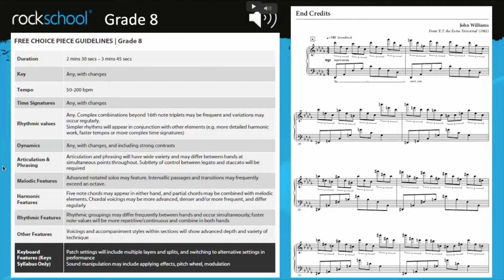Now, if you know the end credits from ET, you'll know that it goes through a number of changes. So while the first section looks as it does and sounds as it does, which we'll hear in a minute, as we go through, it moves into a very different mood and very different techniques required. So as a high quality, well trained, well drilled pianist and musician, you need to be able to cope with changes of styles over really quite a short period of time.